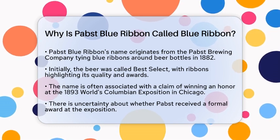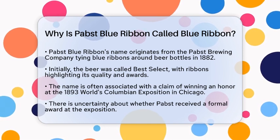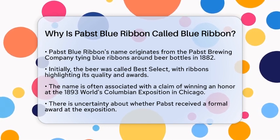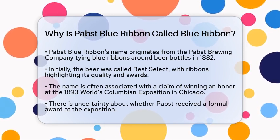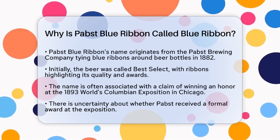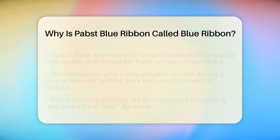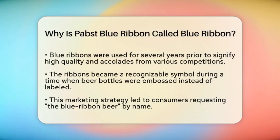The blue ribbons were a decorative touch meant to highlight the beer's quality and the many awards it had won at various fairs and expositions across the United States. The name Pabst Blue Ribbon is often linked to the company's claim of winning a prestigious honor at the 1893 World's Columbian Exposition in Chicago. They promoted their beer as America's best.